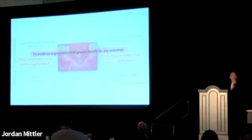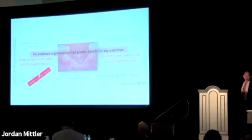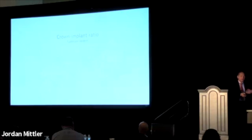In fact, a randomized controlled trial of the 4 millimeter ultra short implant versus placing a longer implant in grafted bone showed that the short implant had better bone, and there was no difference in outcome. Now this leads us to the next topic. When you place this ultra short implant, you essentially have a big crown. So the crown implant ratio now becomes a factor. How do you choose? Should you choose a short or long implant?